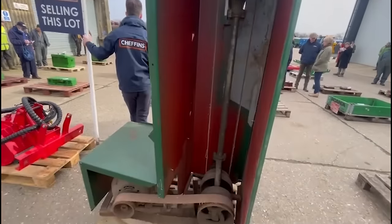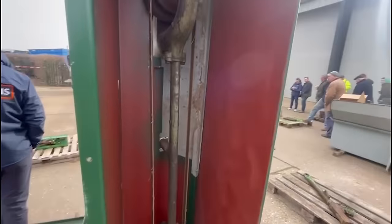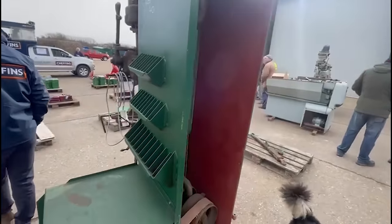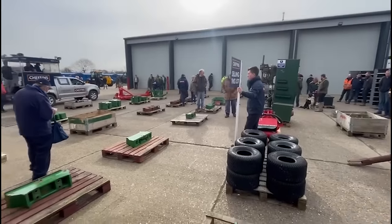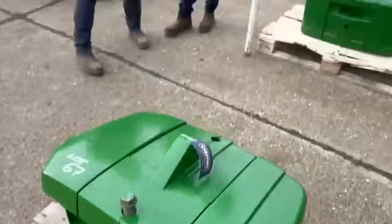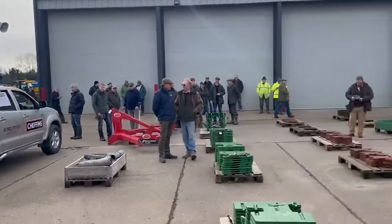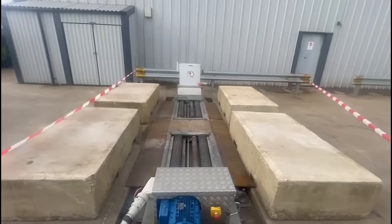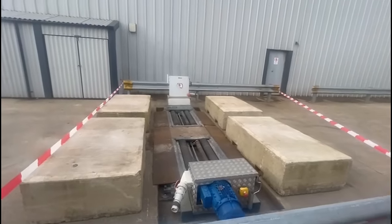Some of the workshop equipment here in the sale. I bet that dates back a bit. There's many of them about now. Probably time for an upgrade. That's what we need at GCS, a set of brake rollers like that. So I think that'll be on the shopping list next.